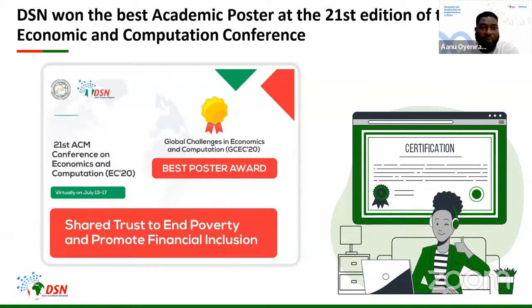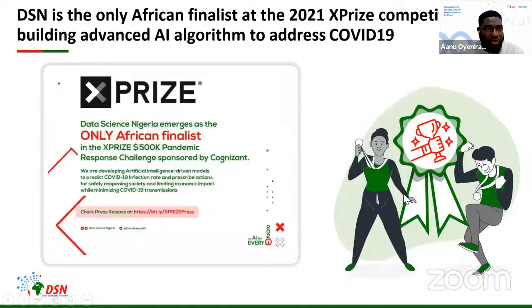We also won the best academic poster at the 21st edition of the Global Economic and Computation Conference. So our work was recognized based on the development of shared trust to prevent poverty and promote financial inclusion, which we presented at Conference 21.